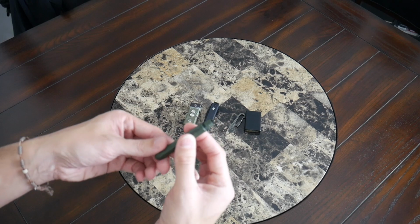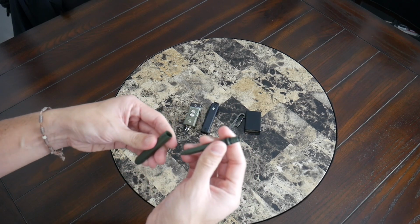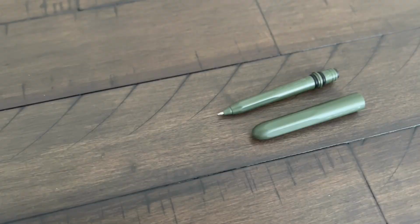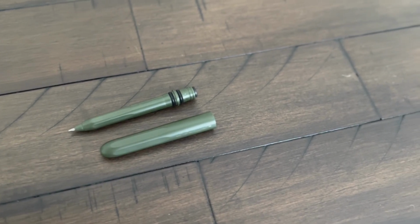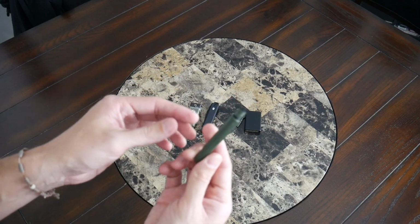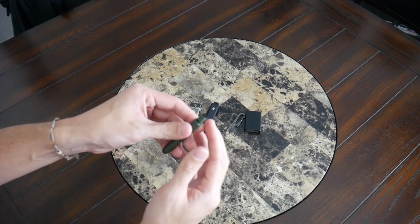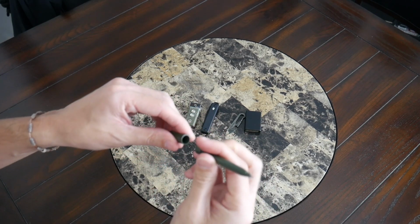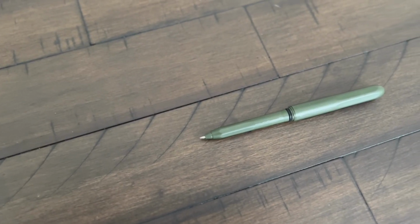You can get a pack of 2 for about $12 or $13, so they're fairly affordable. It doesn't feel quite as sturdy as a Fisher Space Pen. It's got a plastic body, which I was a little bit surprised by, which might be nice if you're looking for something super, super light. It does feel a little less hefty. And it's got a really interesting system here. You pull out one side and then you can attach it similar to the Space Pen, so it gives you a more full-size writing utensil.